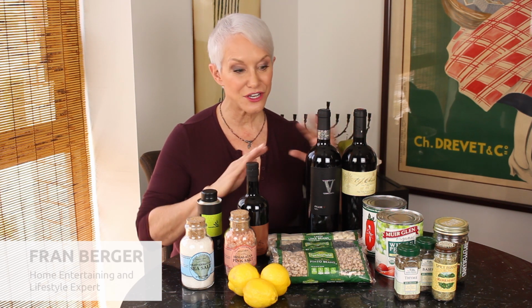7 things for your pantry, and if you've got these 7, you've got the beginnings of a great meal anytime. First things first, whole peppercorns. Fresh crushed pepper, the best aromas, the best flavors added to your dishes. And great salt, white, pink, any colors of salt, they're wonderful things.